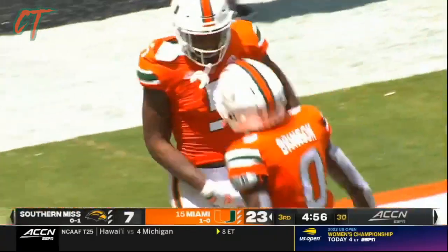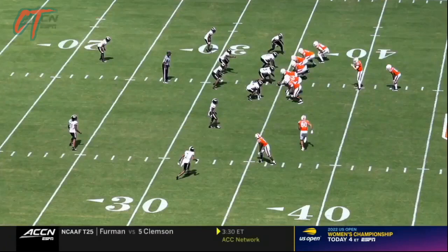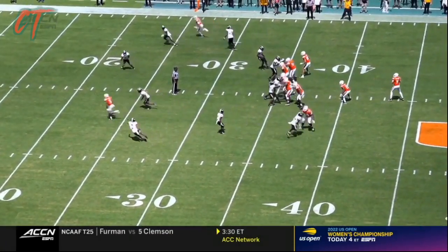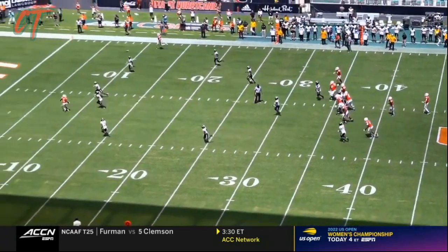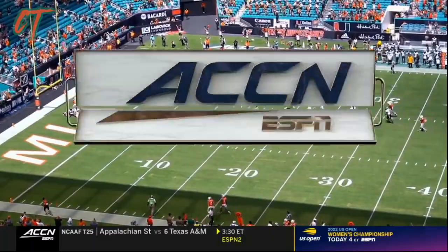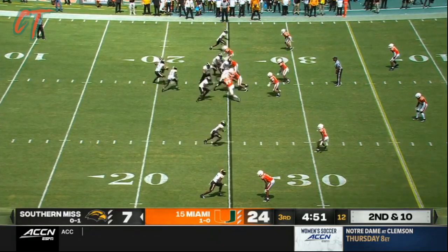And a really good catch on the outside by his wide receiver. Watch here. Watch the defensive back's eyes. Oh, got lulled to sleep. Safety bit up. Corner lost his guy. Perfect throw. Touchdown, Miami. And not have to stick on the receivers for too long.